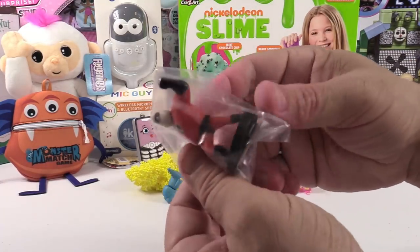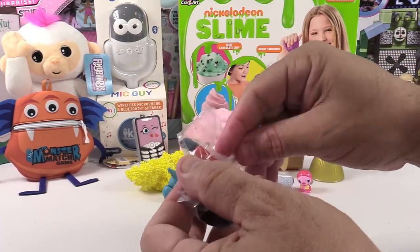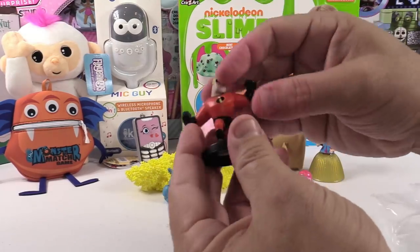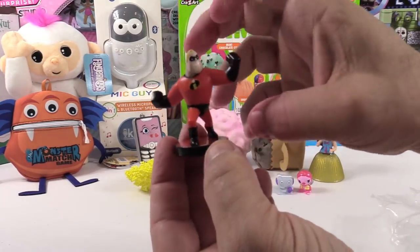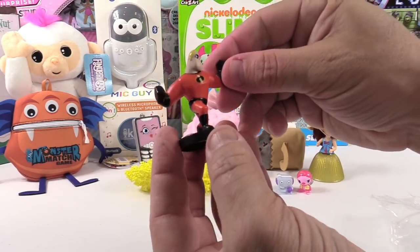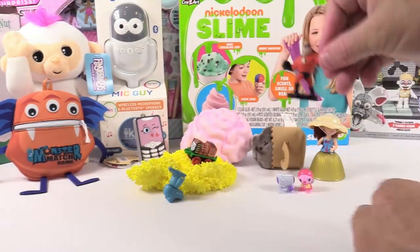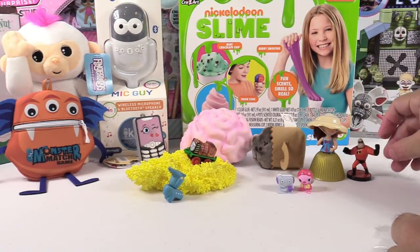Oh, we have Mr. Incredible. So these are fun figures. These are a really nice size, and they're to scale. So like Mr. Incredible's larger than Jack-Jack. Or Dash or Violet. That's neat. There he is. He comes with a little base, so he can stand up. We'll put him over here by Cupcake Girl.